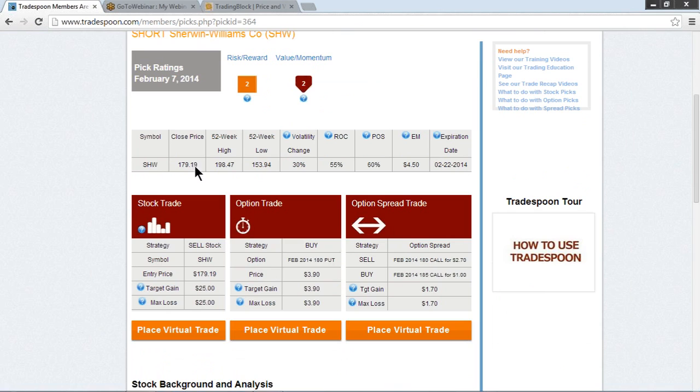We're going to take a look at the price action, and we're going to see that the price closed at 179. That's the night before the pick. The 52-week high is at 198.47, and the 52-week low is 153.94. Now, for you options traders, we have been seeing that implied volatility has been off its highs. As a matter of fact, it's about 30% higher off of those 52-week lows.